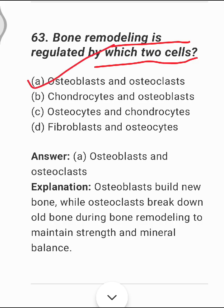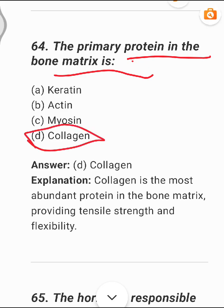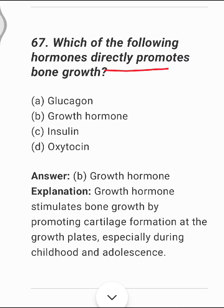The primary protein in the bone matrix is collagen, option number D is the right one. The growth plate in long bone is also called the epiphyseal plate, option number D. Which of the following hormones directly promotes bone growth? So growth hormone, option number B.